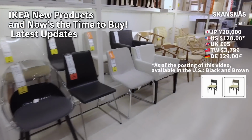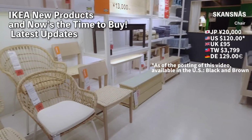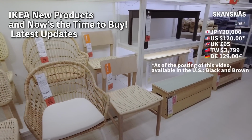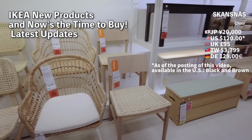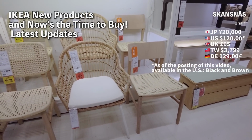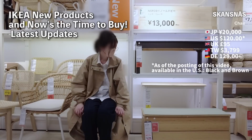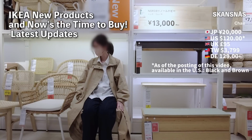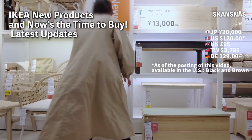I'm heading straight towards it. Yes, here is the dining chair. It seems the color variations differ by country. The design is absolutely beautiful. It has a modern design, but the seat is made of paper cord, which adds a warm feel to it. The seating comfort was excellent. The backrest is broad and curved, which was very nice.